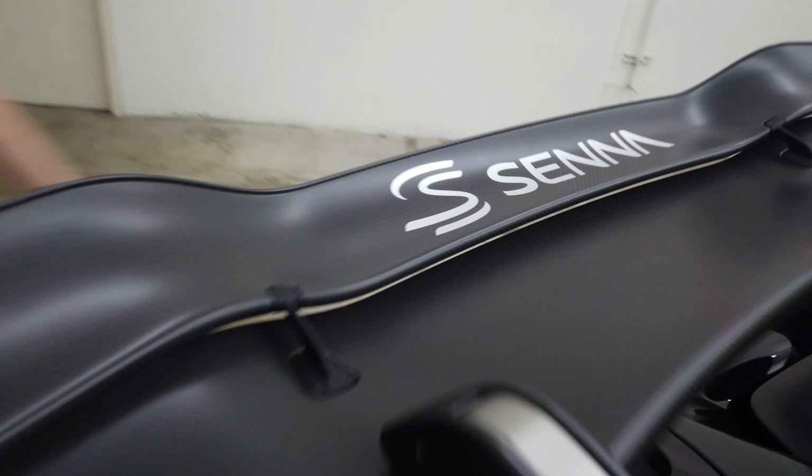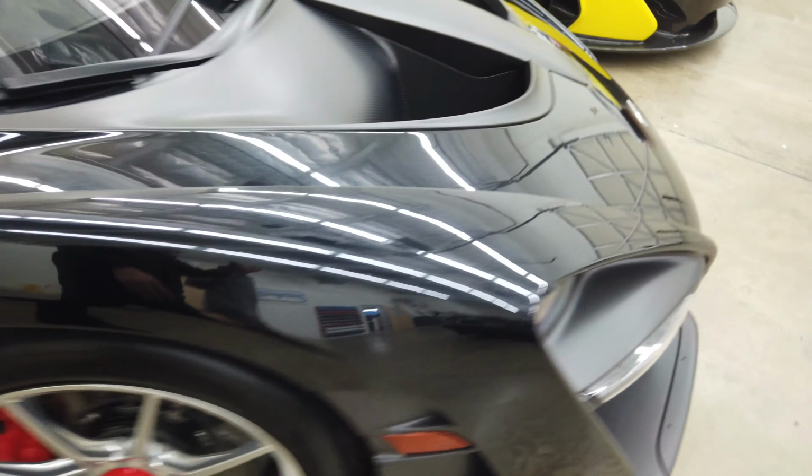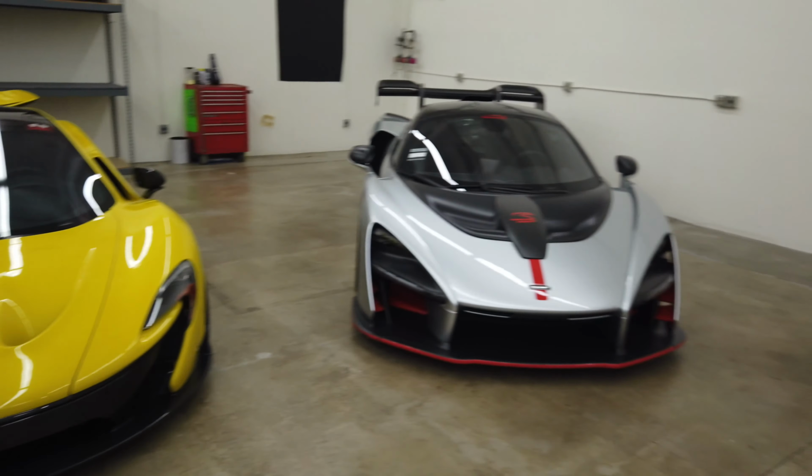And then back here is painted on there as well, really, really cool. And then it also is on the lower part of the door down here. Very, very nice. That's rad. Just in race mode. Of course, all three in race mode. You have to do that.